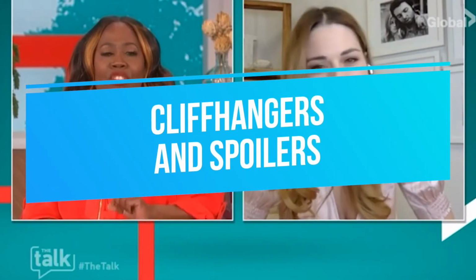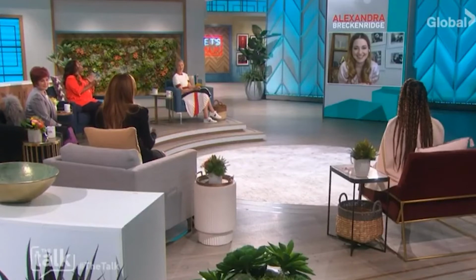Cliffhangers and spoilers. In an interview, Alexandra Breckenridge said that she hopes season 2 isn't the end of Jack's story. Quote, "I hope there's a Jack if they bring Virgin River back for season 3, because if not, I think Mel will probably fall apart. I think she would just cease to exist, spontaneously combust, and float away into little pieces."